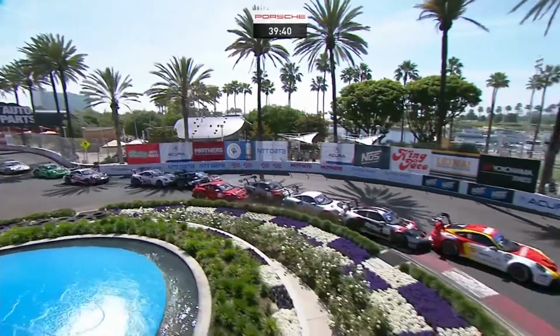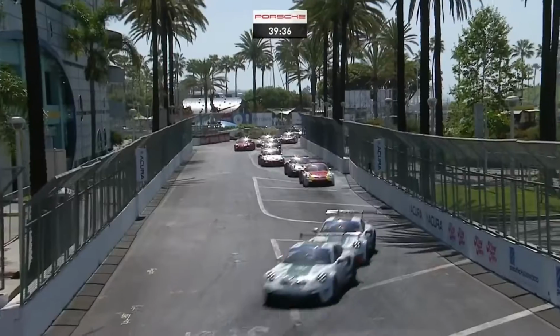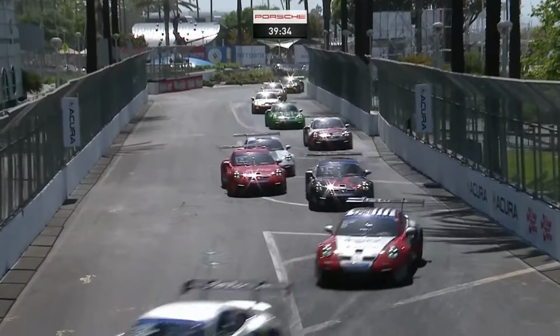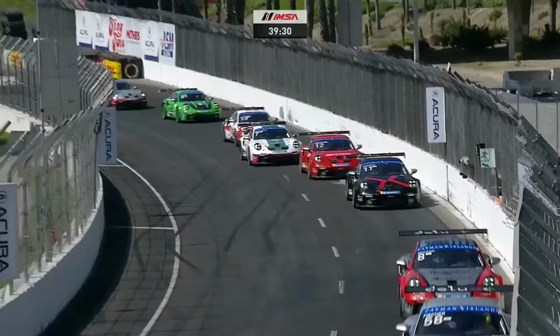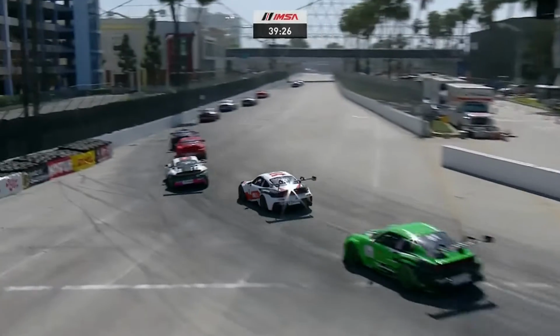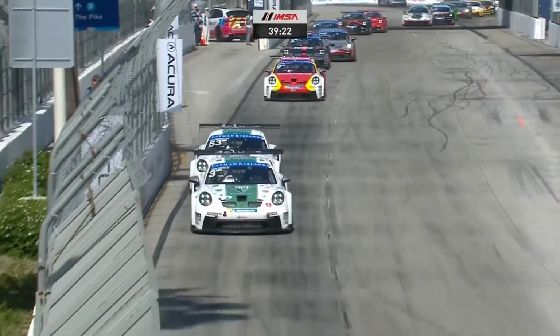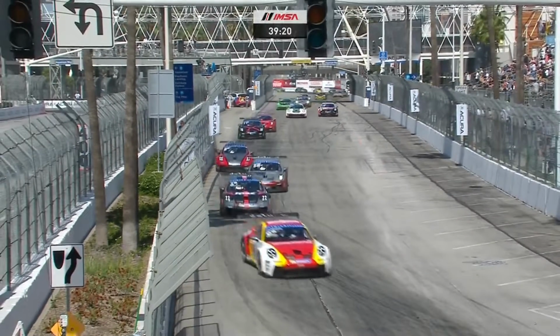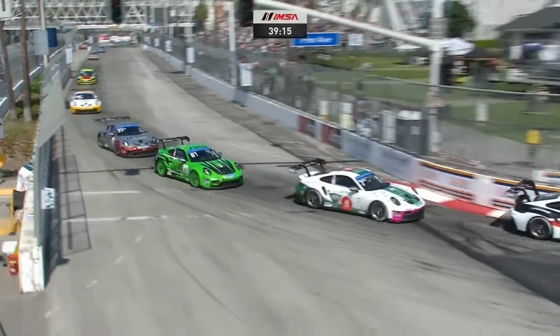Kai van Berlo telling me early in the week that the only time he looks in the mirror is when he's doing his hair, so he doesn't care what's going on behind him. But Dickinson has come through in the second. Trenton Estep there just slightly shuffled back as they head through turn 5 for the first time, and down towards the newly reprofiled turn 6. They'll turn left onto Pine there, down the hill to turn 8.